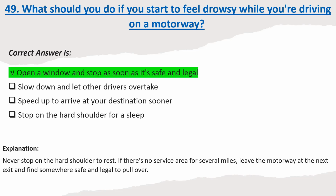Explanation: never stop on the hard shoulder to rest. If there's no service area for several miles, leave the motorway at the next exit and find somewhere safe and legal to pull over.